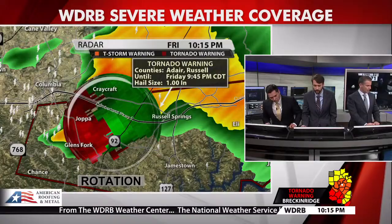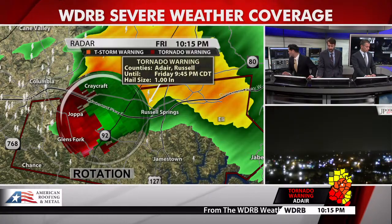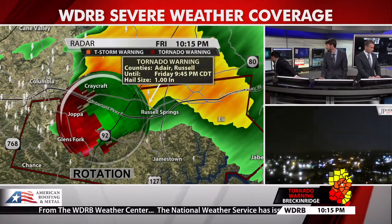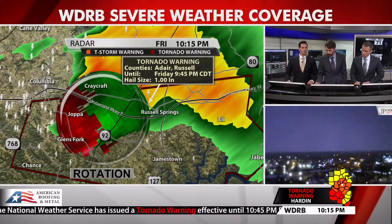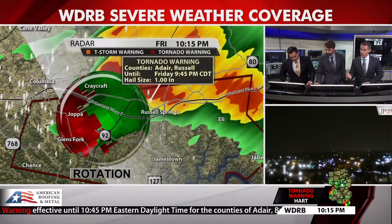Cumberland Parkway going toward Russell Springs. So getting ready to move out of Adair County here. We do have an area of rotation along 92 and south of Cumberland Parkway east. That's already past Glens Fork and Joppa. We haven't necessarily gotten any confirmation from the National Weather Service on this one, whether or not it's on the ground. And I haven't seen anything recently from a correlation coefficient. And so this is right along the Cumberland. Yes. It is a heavily traveled area heading into Russell Springs.